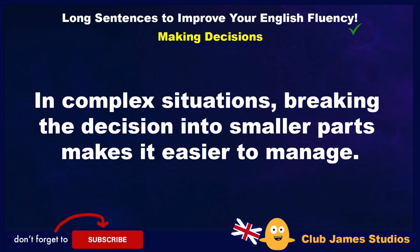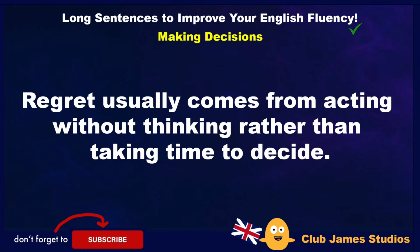In complex situations, breaking the decision into smaller parts makes it easier to manage. Regret usually comes from acting without thinking rather than taking time to decide.